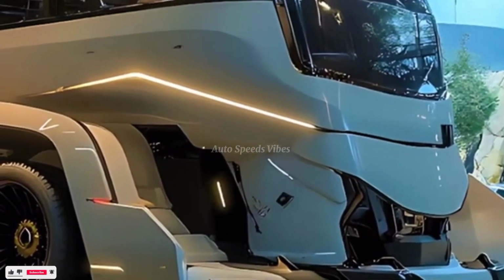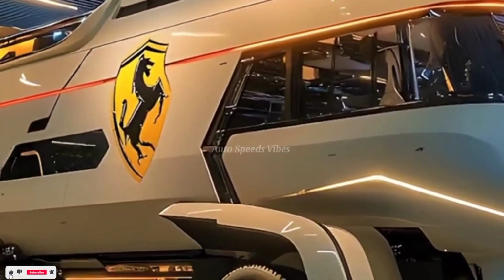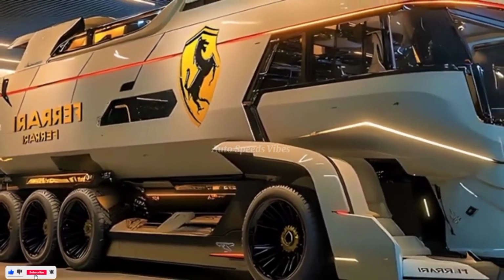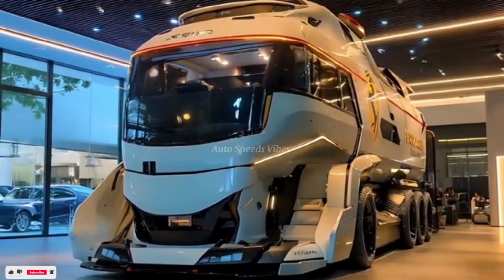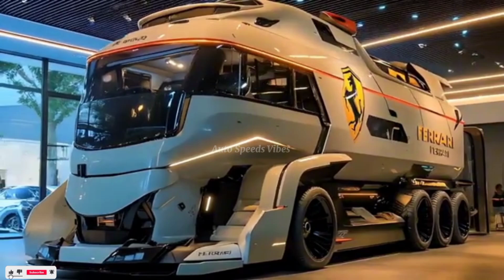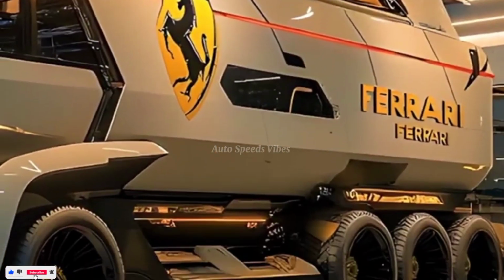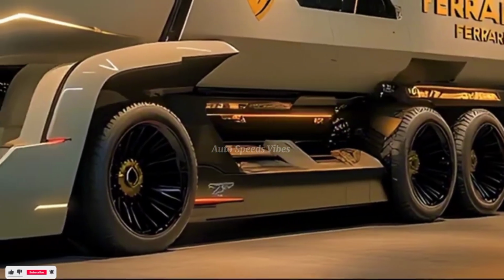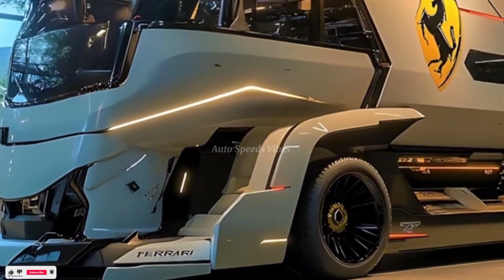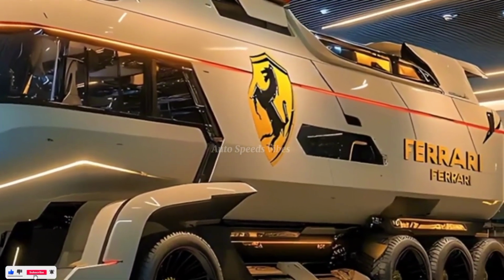Underneath this extravagant shell lies a beastly hybrid powertrain. A front-mounted twin-turbocharged V12 engine paired with 3 electric motors churns out nearly 1,000 horsepower. Ferrari's engineers have tuned the power delivery for both high-speed stability and low-end torque, giving it the muscle to go from 0 to 60 miles per hour in just 3.8 seconds. The top speed is electronically limited to 155 miles per hour, impressive for any vehicle, let alone a motorhome. An advanced all-wheel drive system, rear-wheel steering, adaptive air suspension, and carbon ceramic brakes ensure it handles better than any RV ever created. It drives like a supercar but lives like a palace.